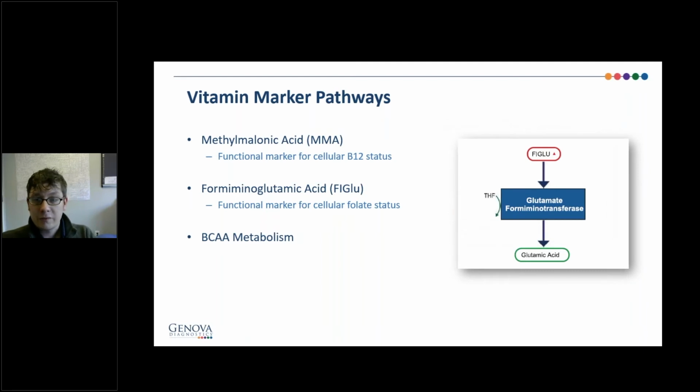Similarly, a marker called formiminoglutamic acid, or FIGLU, is a marker for cellular folate status. You see that THF there, that stands for tetrahydrofolate. And so I think about dietary folates in this circumstance if you have a higher level of FIGLU.